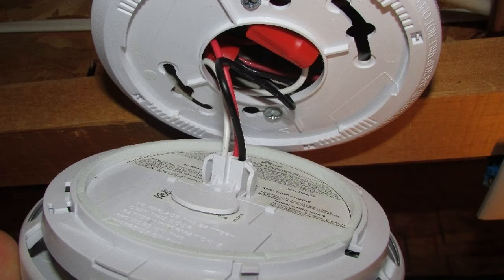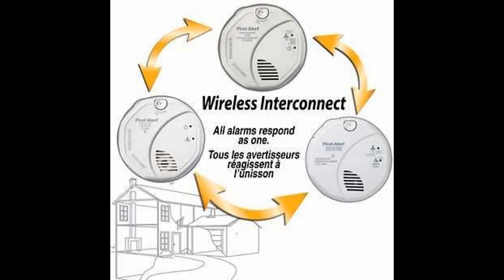The best case scenario for smoke detector installation is having them be interconnected. There are two options for interconnected smoke detectors. The first is having a licensed electrician install them so they are hardwired. The second option is that you can buy wireless interconnected smoke detectors.